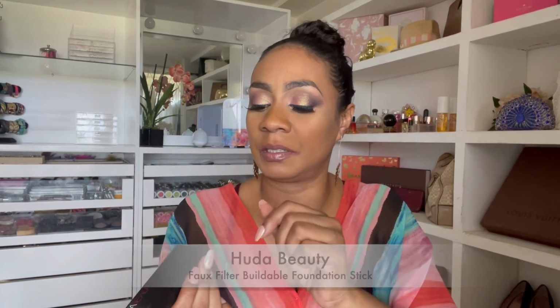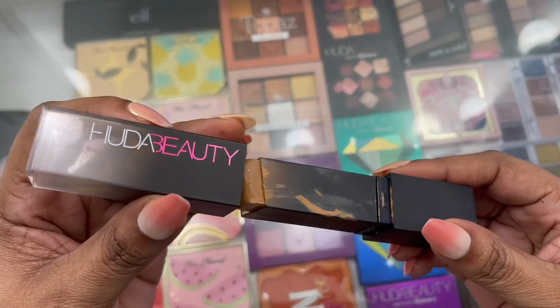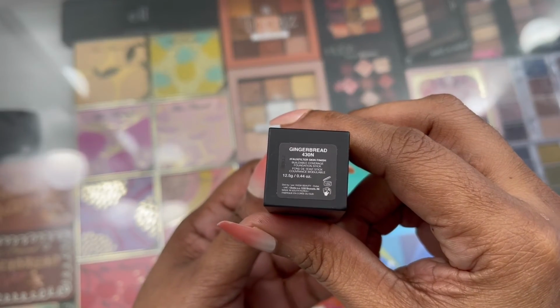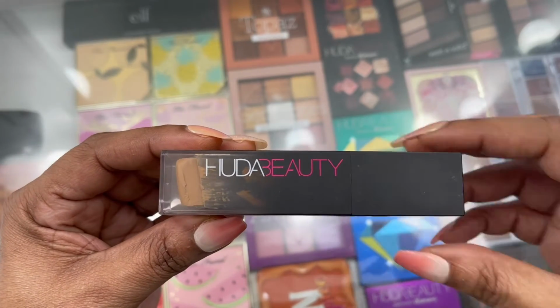This is the Huda stick foundation. I believe it's the full filter stick foundation. I got it in the shade Gingerbread 430N. This is supposed to be my shade, but for some strange reason, something is off about the undertone. And it is so thick. This is so thick.